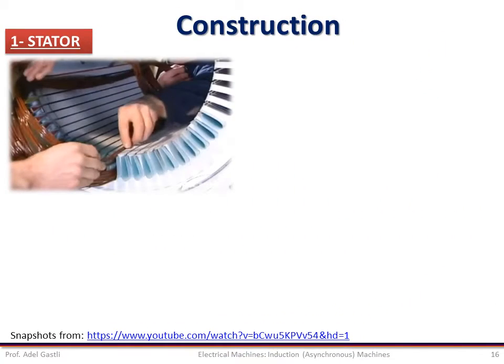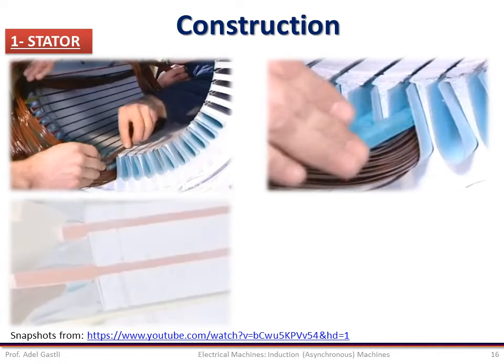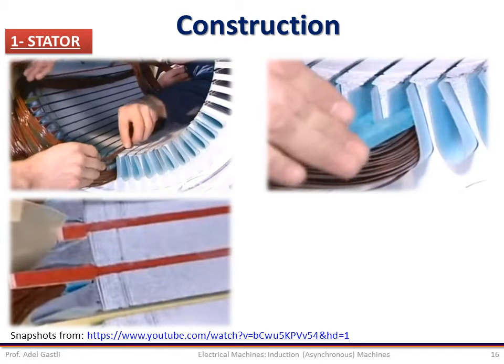Fiberglass insulation sheets are inserted in the slots before inserting the coils in order to protect them or their insulations from being scratched and mechanically damaged, and also to increase their electrical protection by increasing the insulation between the hot wires and the stator core and frame. After all coils are placed inside their respective slots, wedges are inserted to tighten the coils inside the slots.